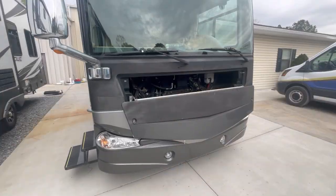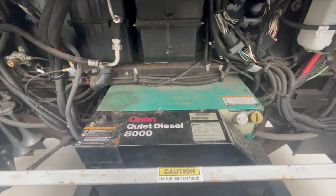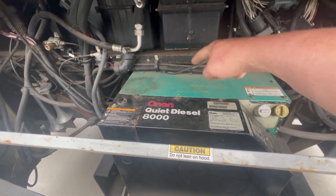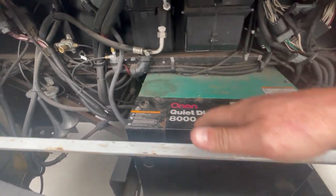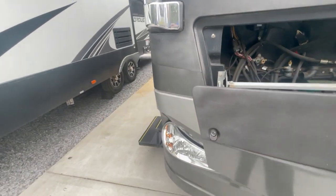But let me turn this camera around, because I'm going to show you how you have to check this board. So we've got the Cummins 8,000-watt diesel generator that's in this. Now, that controller is back in there. But the problem is, how do you get to that? Well, you've got to pull the generator out. The other bad part about this is this generator's not on a slide.